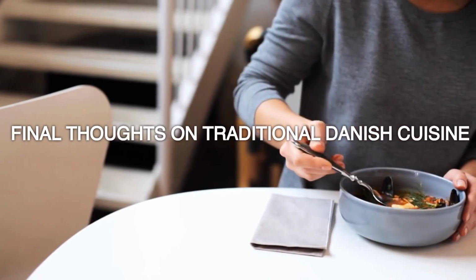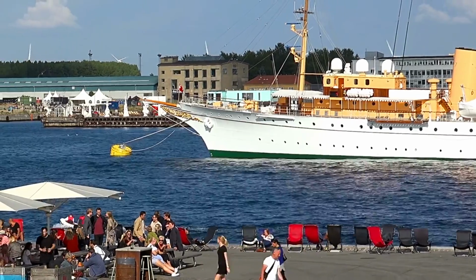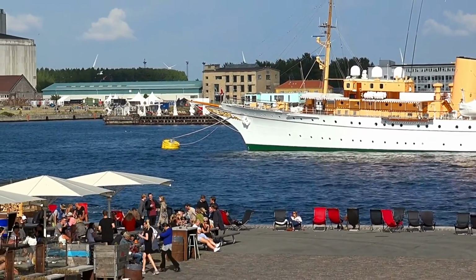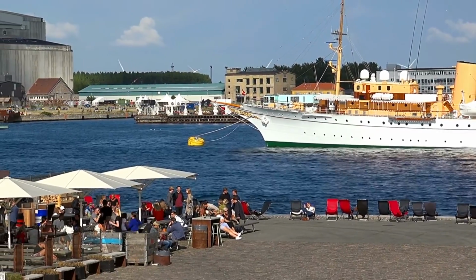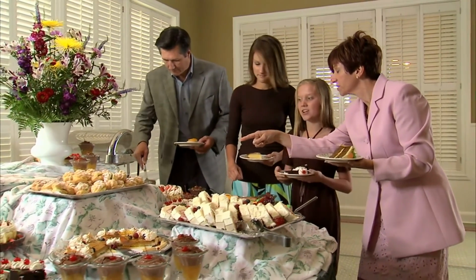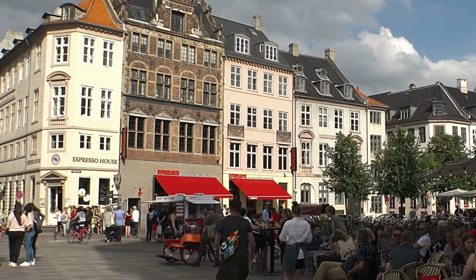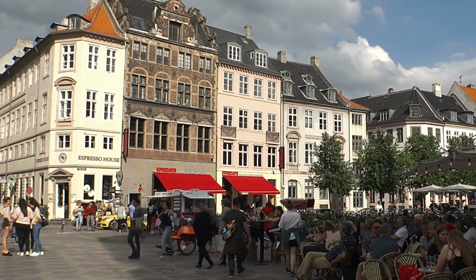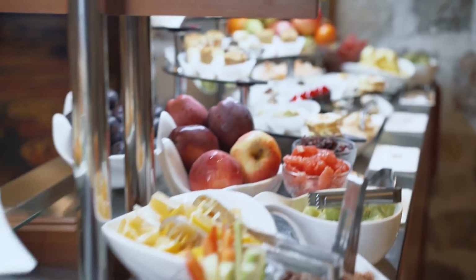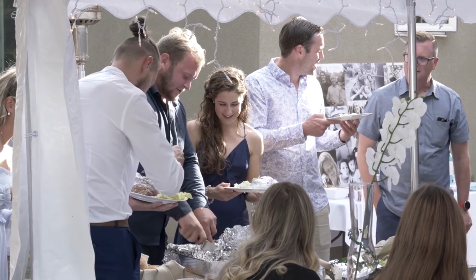Final thoughts on traditional Danish cuisine. Without question, modern Danish gastronomy is exciting, but there's also much to love about the traditional food in Denmark. It's simple and hearty fare that's meant to comfort and fill you up. Travel eaters with a taste for haute cuisine will have much to be excited about in Denmark. But be sure to leave room for dishes like Pølse and Stegt Flæsk as well. I'm sure you'll find them to be just as memorable and satisfying.